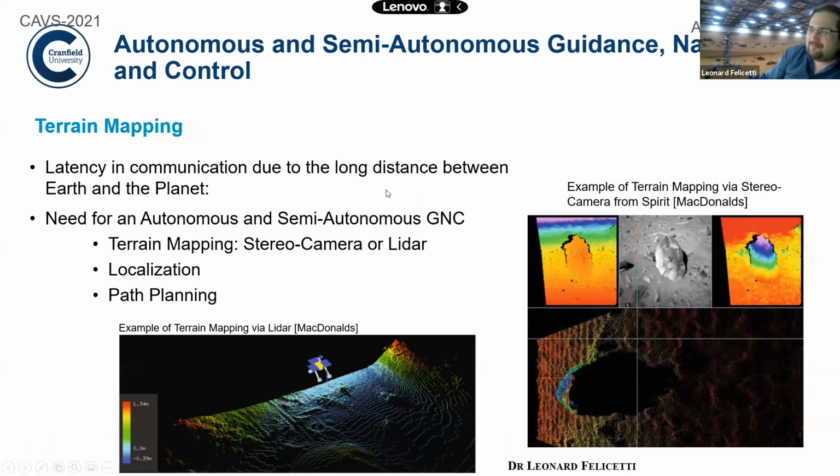Wheels are a problem. Then, of course, we have all the navigation system, so the terrain mapping and planning of the trajectory, which is probably the key challenge of autonomous navigation. This is essentially done in different ways. There are different studies. Curiosity and Perseverance are using a stereo camera-based navigation system. So they are not using LiDARs. That's for a specific reason.